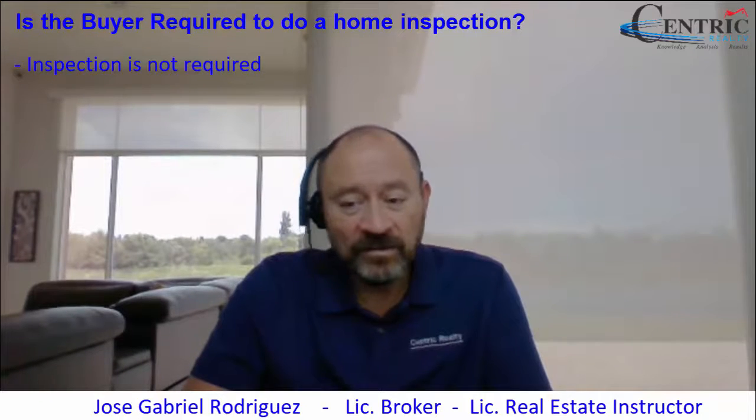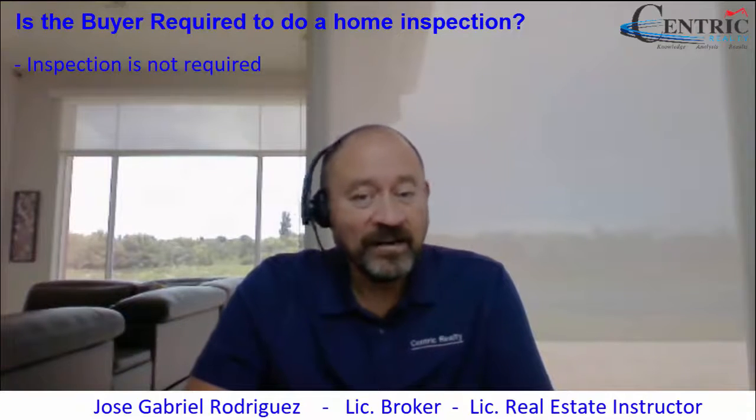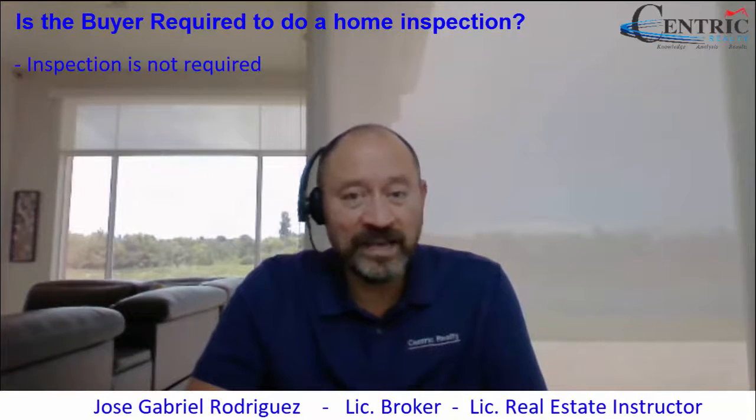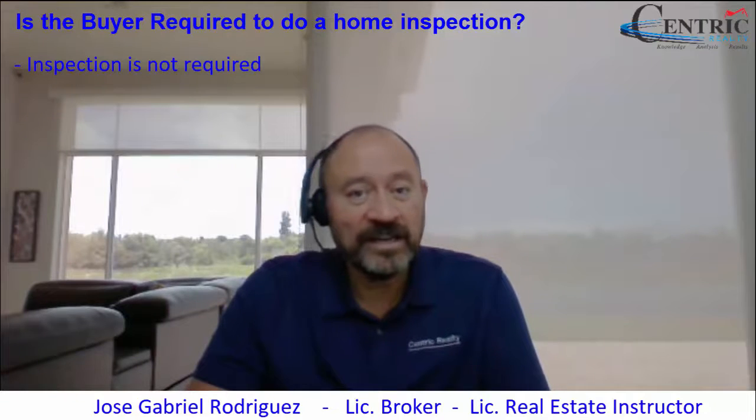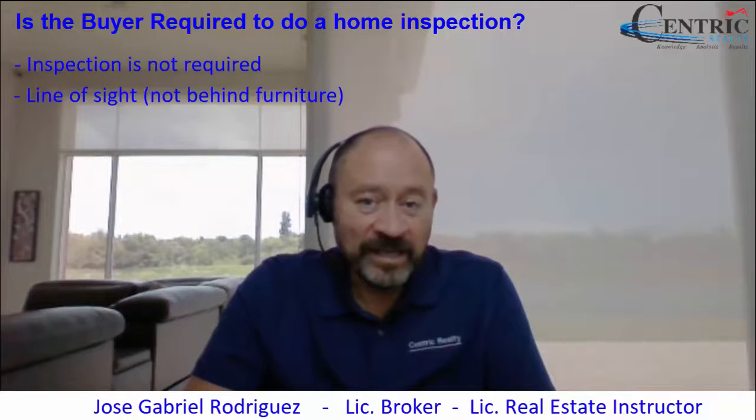Okay, so first of all, it's important to understand that home inspectors typically are not required to move any furniture or any boxes. Basically what they're doing is line of sight. Whatever they see, they need to report on that.